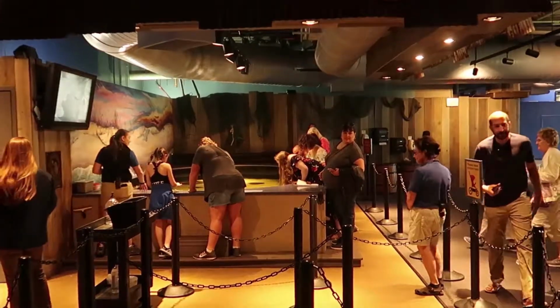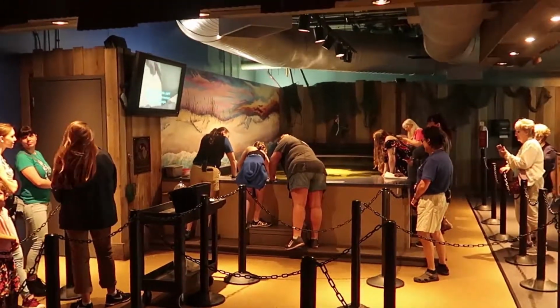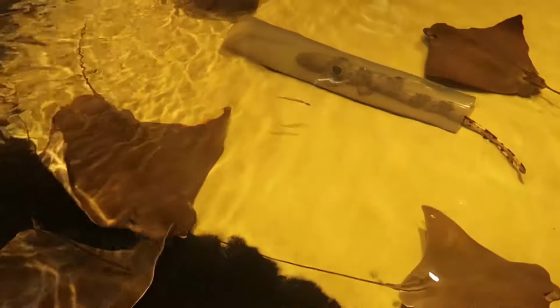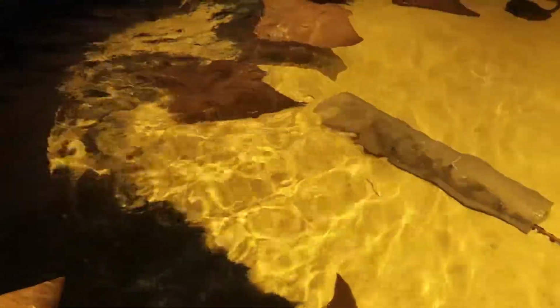Here, the line to pet the stingrays is going all the way out there. There's now no one in the line. Definitely recommend feeding the stingrays, very fun. My nephew feeding stingrays. Toss it right here. Here, Mimi, you feed one. Here we go. Do you feel it suck?